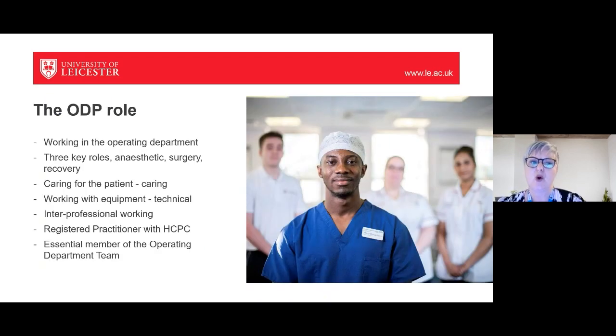So the ODP role, they work in the operating department, and there are three key roles, which are anaesthetics, surgery and recovery. Anaesthetics is where the ODP will support the anaesthetist in whatever type of anaesthetic is being given to a patient. You will be there to support the patient as well as supporting your anaesthetist.